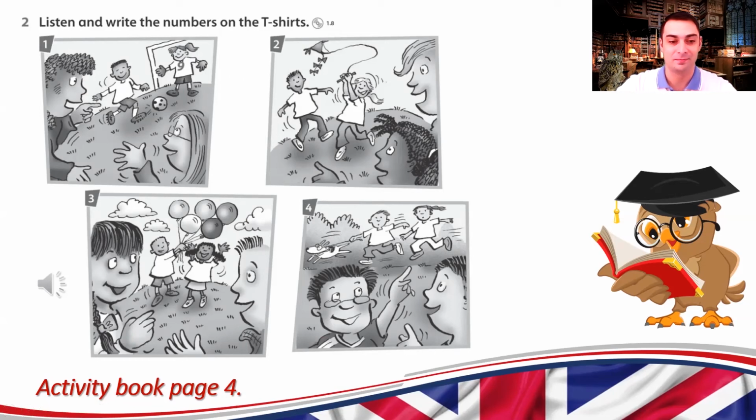Listening 1.8. Listen and write the numbers on the t-shirts. Number 1. That's my friend. How old is she? She's 9. And that's my friend. How old is he? He's 11. Number 2. That's my friend. How old is he? He's 8. And that's my friend. How old is she? She's 7. Number 3. That's my friend. How old is she? She's 5. And that's my friend. How old is he? He's 4. Number 4. That's my friend. How old is she? She's 8. And that's my friend. How old is he? He's 6.